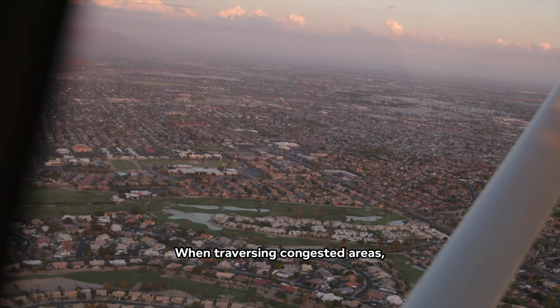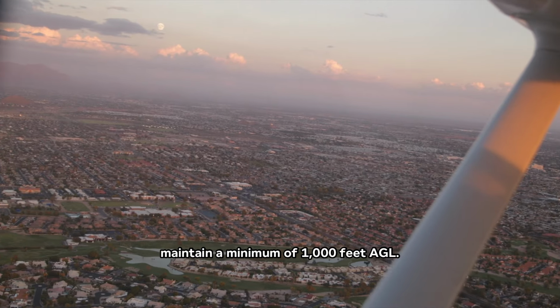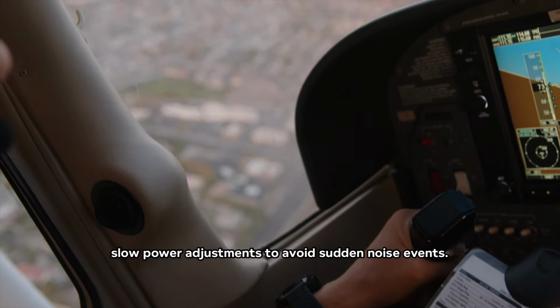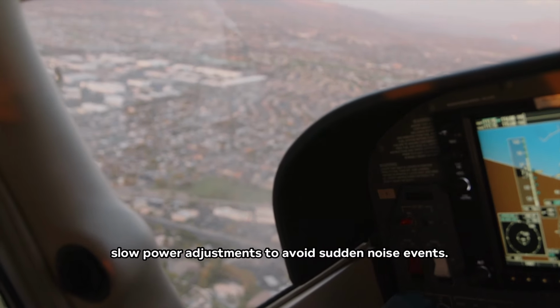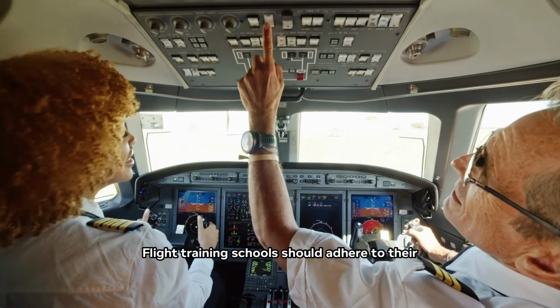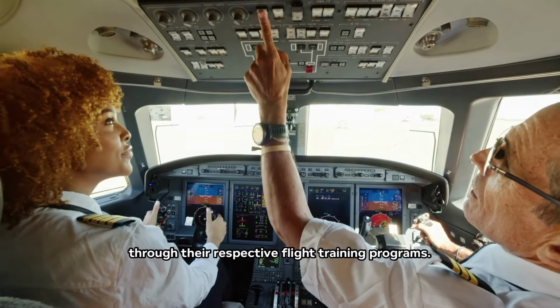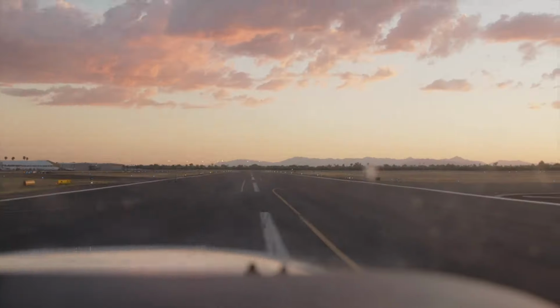Steer clear of overflight of residential neighborhoods whenever possible. When traversing congested areas, maintain a minimum of 1,000 feet AGL. Also make smooth, slow power adjustments to avoid sudden noise events. Flight training schools should adhere to their coded arrival and departure routes as instructed through their respective flight training programs.